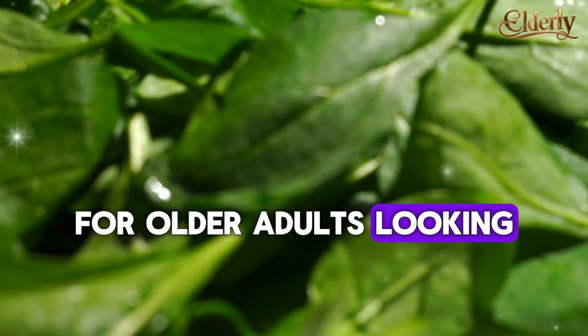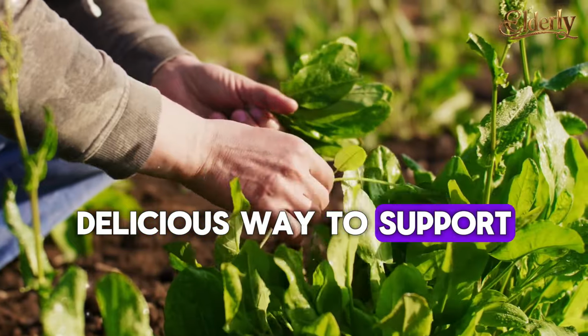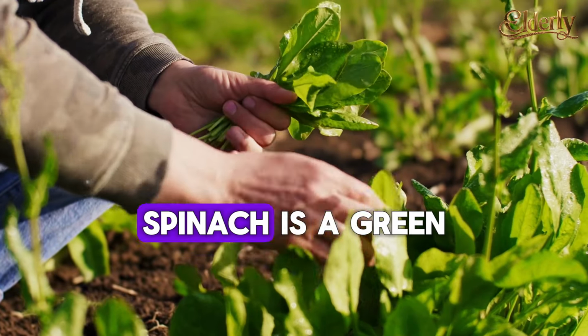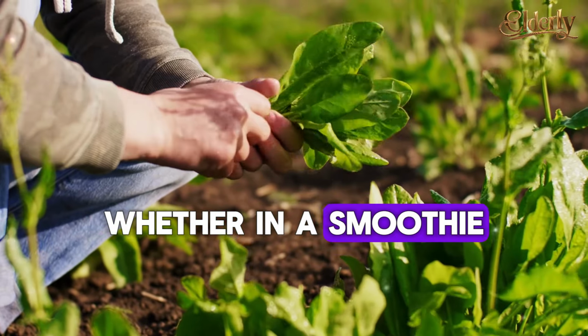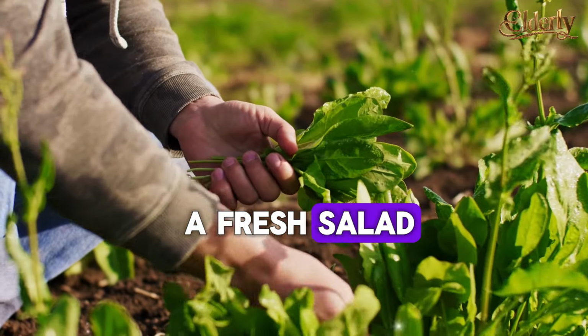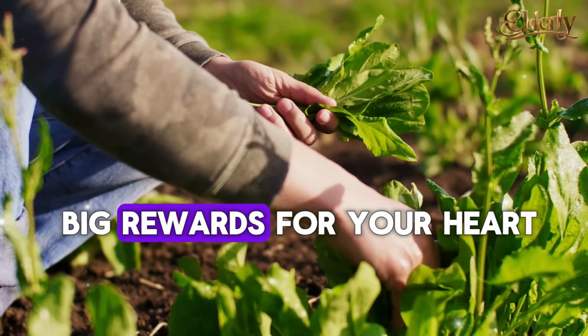For older adults looking for a simple, delicious way to support healthy blood pressure, spinach is a green you'll want to keep coming back to. Whether in a smoothie, a warm dish, or a fresh salad, this leafy vegetable offers big rewards for your heart in every bite.